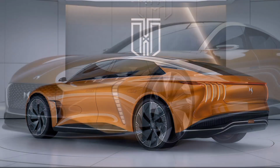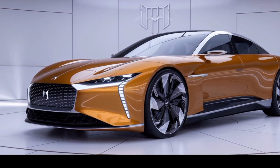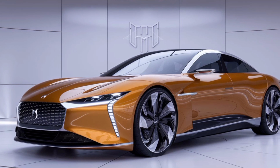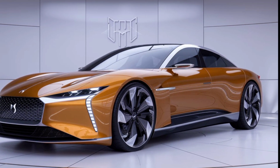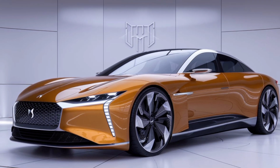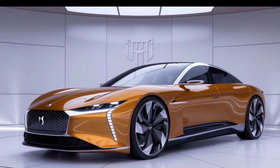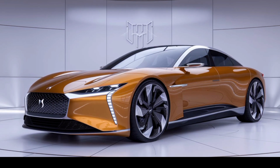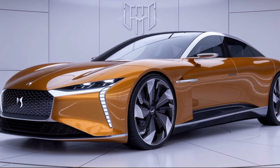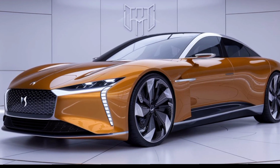The infotainment system is centered around a large touchscreen that controls most of the car's functions, from navigation to climate control. The interface is intuitive, and the system supports Apple CarPlay and Android Auto for seamless smartphone integration. The car also comes equipped with a premium sound system that delivers crisp and clear audio, enhancing the overall driving experience. Safety features are top-notch as well.